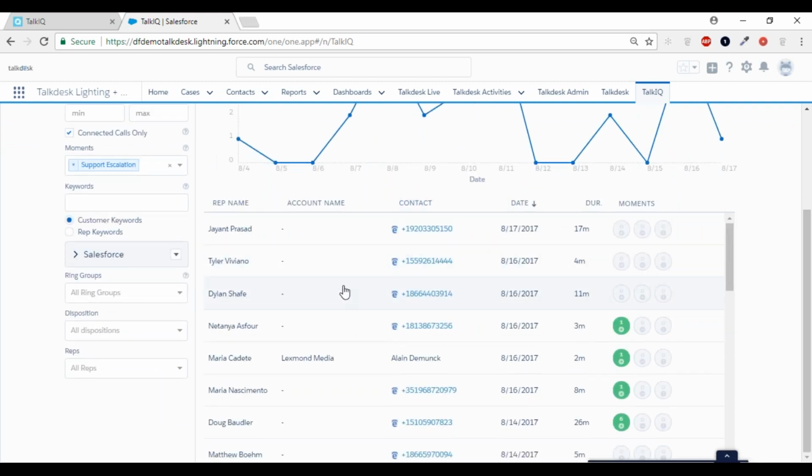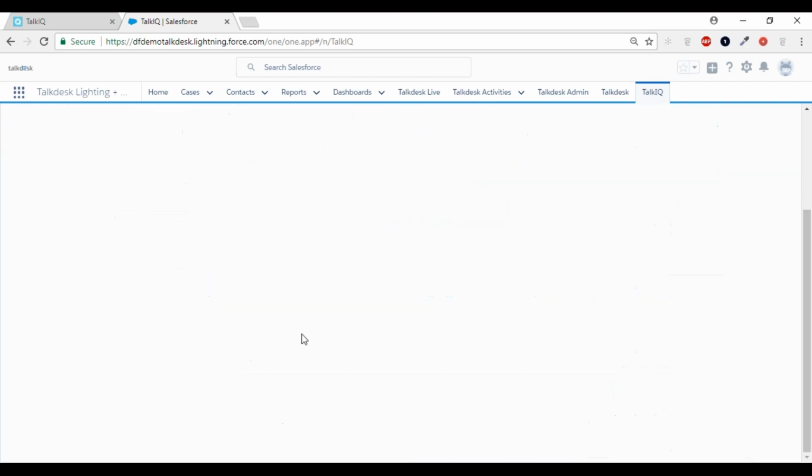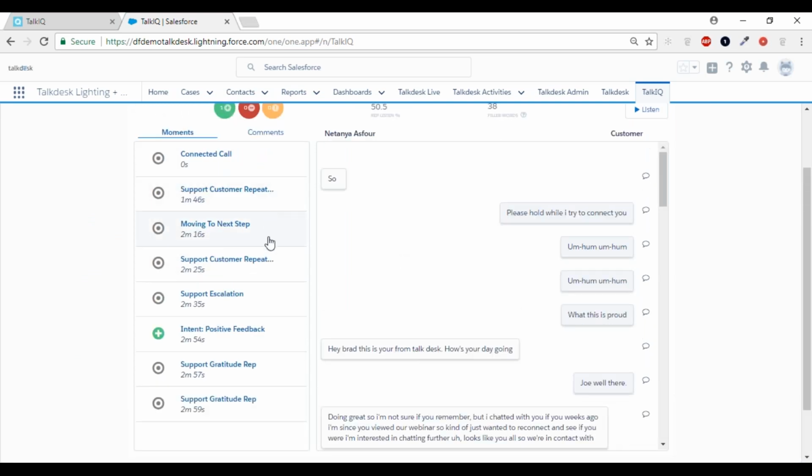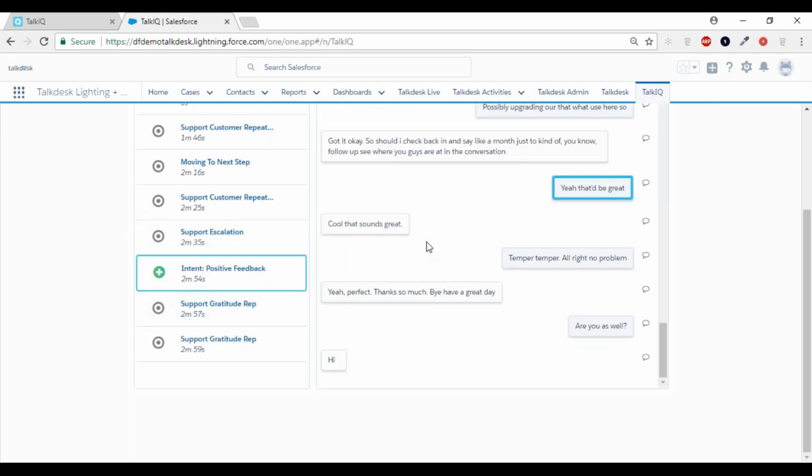So from here, you can get insights into all of the calls that we've had. And when you click within a call, you can get the transcription of the actual call and all of the sentiments that were gathered throughout that call. If we click on a particular sentiment, you can actually listen to that particular sentiment from the actual recording itself. Please do check us out on the AppExchange, search for Talkdesk, or come by our site, talkdesk.com. Thanks very much.